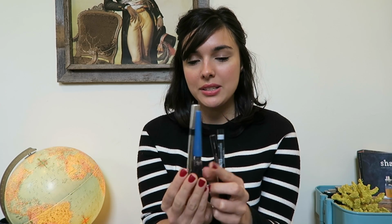In terms of eyeliner, I have been trying to find the perfect drugstore eyeliner for years because I don't want to spend over $20 on an eyeliner. Here's my eyeliner collection. There are tons more. Let's see. These two eyeliners here from the drugstore are the ones that I feel are the best options.